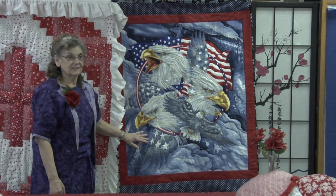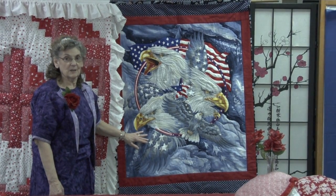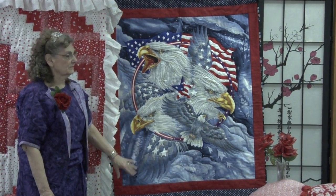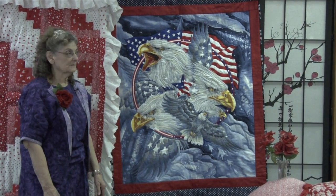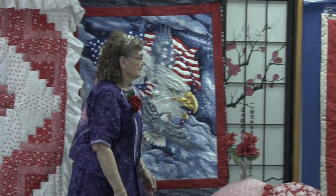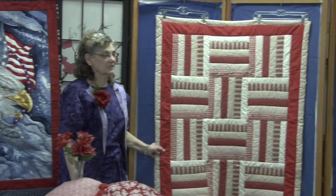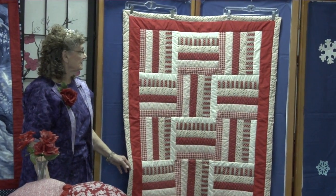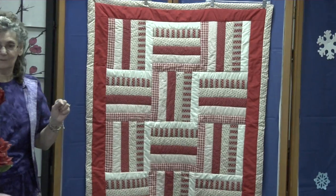And of course, as always, our eagle panels, which we use for Quilts of Valor, but also just to have. Sometimes you just want something that reminds you of who we are and why we're here. And this is just a split rail fence, with heart fabric for Heart Month.